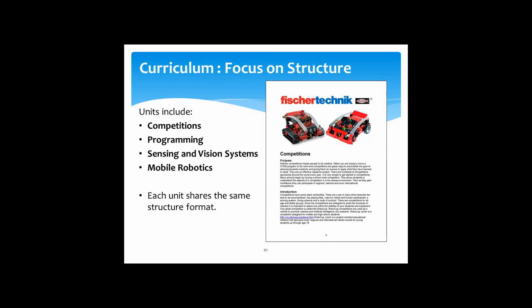After this introductory section, we have the 4 theme units, which I introduced earlier in the presentation. Again, these are competitions, programming, sensing and vision systems, and mobile robotics. In the following slides, I'm going to share some examples from these 4 theme units to show how they address the structural format that I touched upon a few slides back.